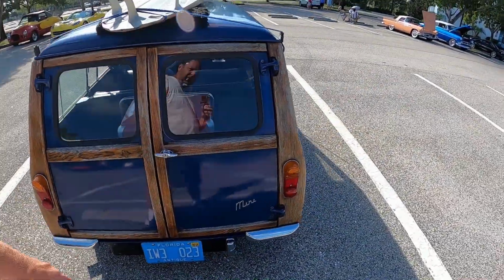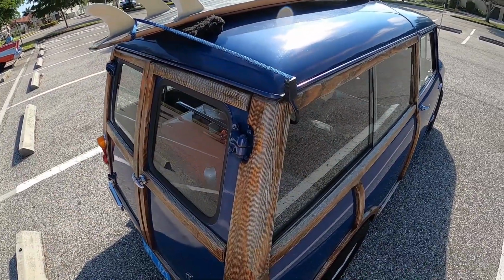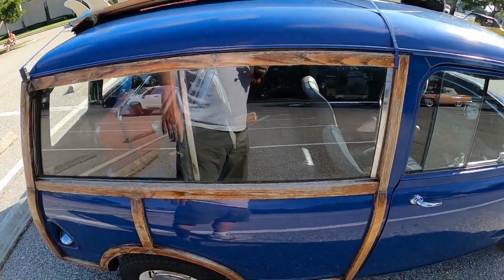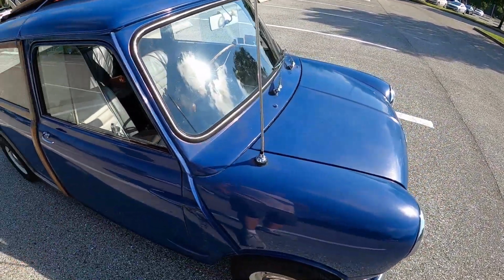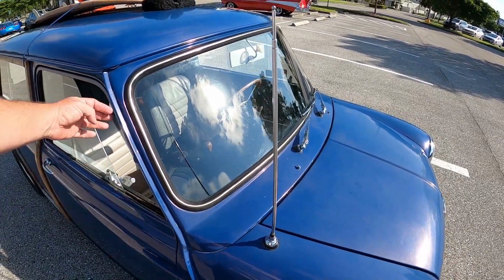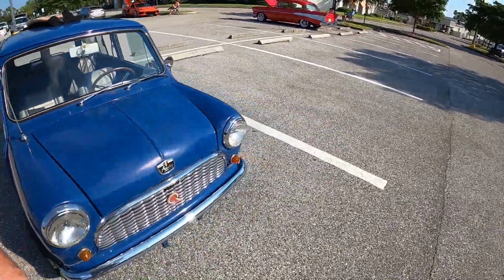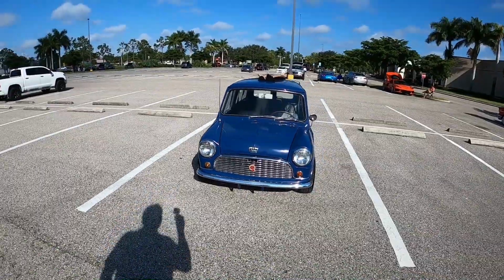but it's pretty cool. Look at these hinges, nice woodwork on it. This would slide open as well, so just really cool. And look at this right here, I guess so that the water doesn't go into the side window. No idea what the engine is, but really neat little car.